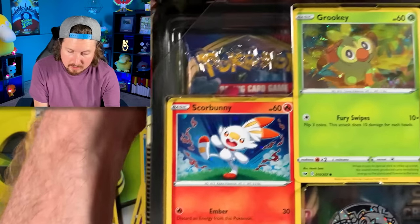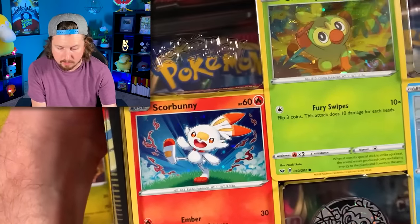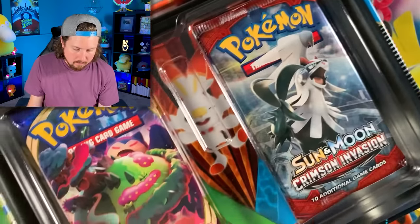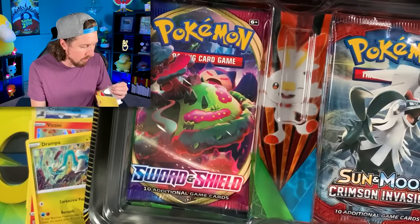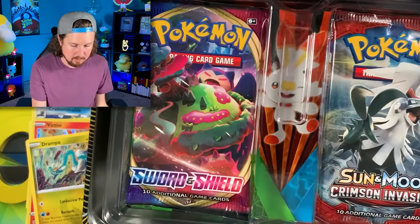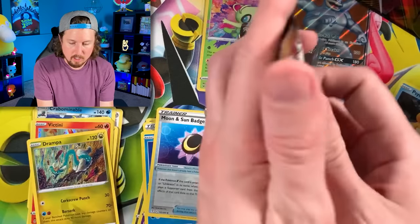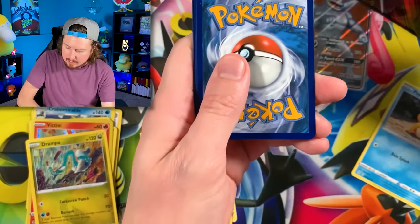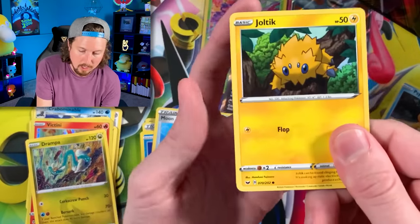We got our Scorbunny, our Grookey, and our Sobble right there. They are not promo cards. They are just a different holo foil pattern right there. You see in the background. All right, so we got Sword and Shield and Crimson Invasion. Were those on there? Sword and Shield is on there, but Crimson Invasion is not. So let's just go ahead and open that up right there. We'll go one by one, see what we got in here. I still need a Rainbow Rare Snorlax VMAX for the Sword and Shield Pokemon card binder.